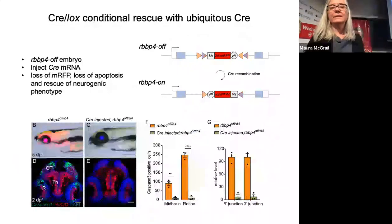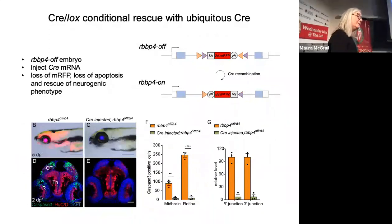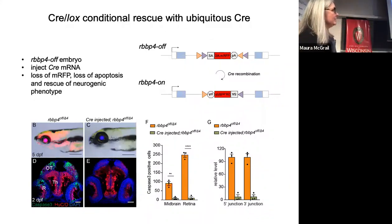tissue-specific knockout. The next thing that we wanted to do is demonstrate the flip side, or complementary experiments, where we could demonstrate that we can conditionally rescue a loss of function U-flip allele by adding in Cre. And this worked really well with ubiquitous Cre. So we start with embryos that are trans-heterozygous for the off mutation and the indel mutation, and normally they would have apoptosis throughout the midbrain and retina, resulting in this strong neurogenic phenotype. When we inject Cre into the embryo, this completely rescues apoptosis, rescues the morphological phenotype, and what we found is, again, more than 80% of the cassettes had flipped in the genome, and this was enough to, at least visually, completely rescue the loss of function phenotype, right?